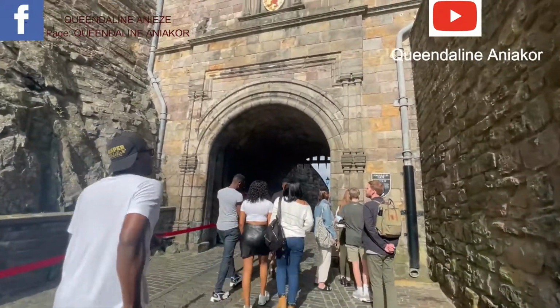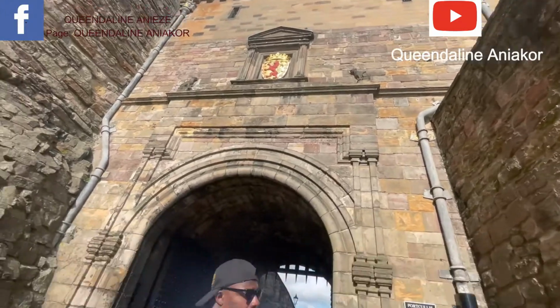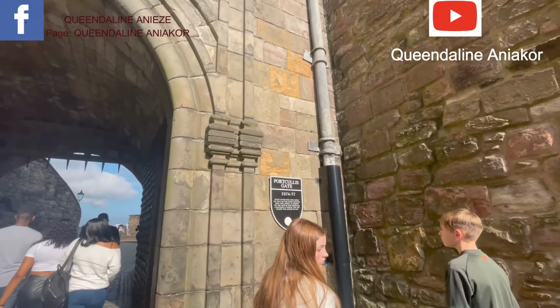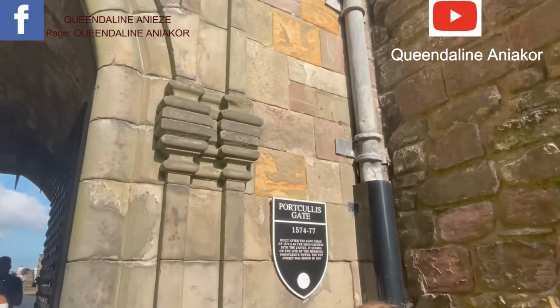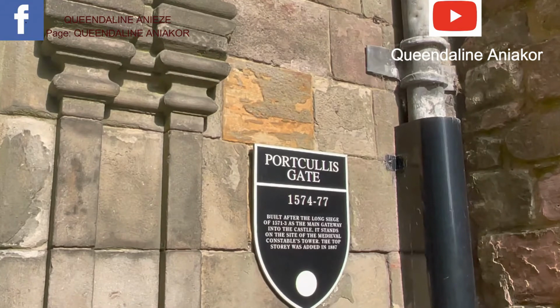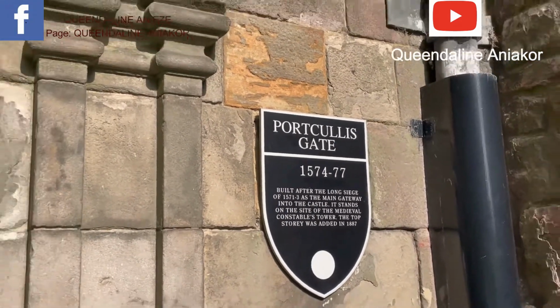The tower you see here is the Argyle tower. It was named after a man who was executed here in the forgotten years. And this gate is the Portcullis Gate. It was built in 1571 after the long siege in that year, and is indeed the main line of defense.